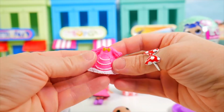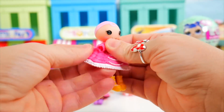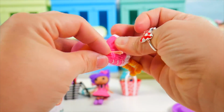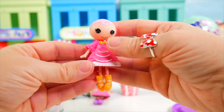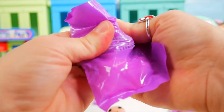Oh my, I don't think this looks like a ballerina dress. It does look like a princess dress though. It's big and poofy and fancy. Yes. Okay, she's looking pretty good. More stuff to find.